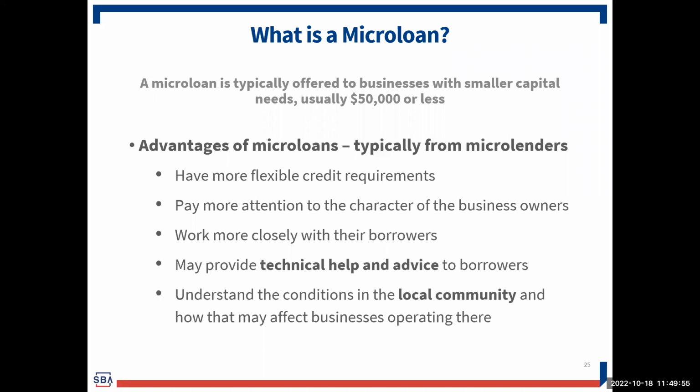WESST, again, the Women's Business Center, they do have a program to help you rebuild your credit. So if right now you're working on rebuilding your credit, you need to figure out how to do that. WESST would be a good one to contact. They will start out lending a small amount of loan, get you to pay that back, get you going to improve your credit.